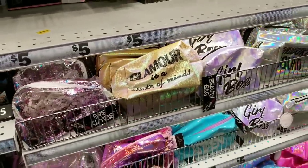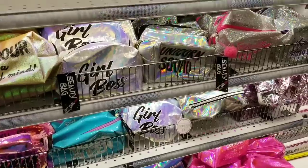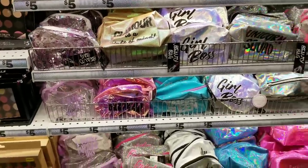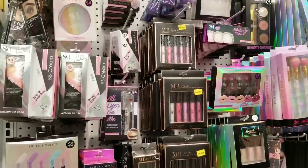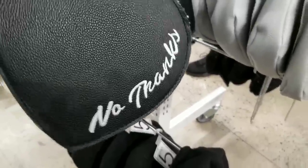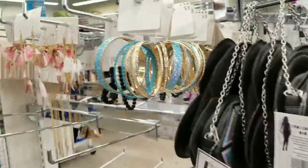More makeup bags. I think it might be one of my favorite items here today so far is these makeup bags. Makeup bags should not be more than $5, and they should be fabulous. So yes, we're winning today. These yellow stickers they put on their products, not attractive. No thanks, she says, no thanks. Oh, and Fearless, yes. Just $5. We've got some jewelry.